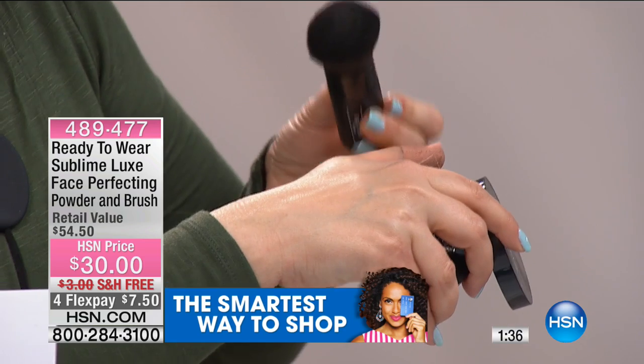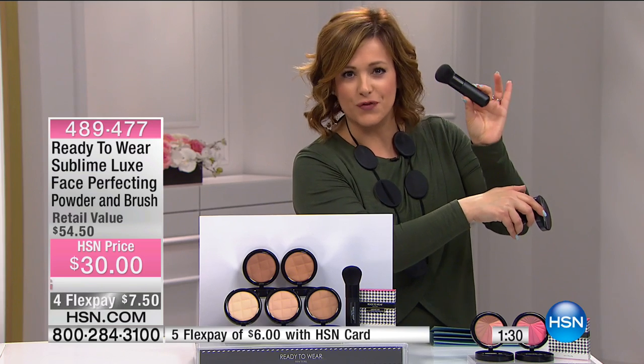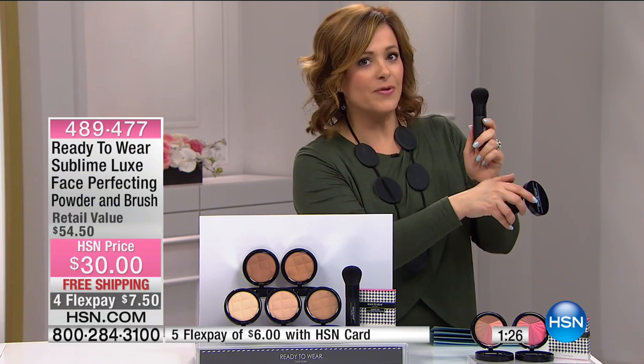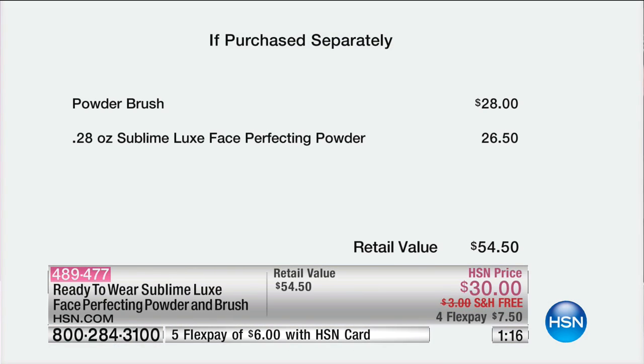The brush is the most luxurious brush. It is so beautiful. Can I be honest? You and I have paid more than $30 just for this type of brush with this amazing quality. So unbelievable value today. In fact, I'd love to show you right in black and white. There are your five choices. Remember, light, medium, deep medium, medium dark, and dark available for you today. Just the foundation on its own is $28. You're getting, for basically $4 more, the $28 brush.